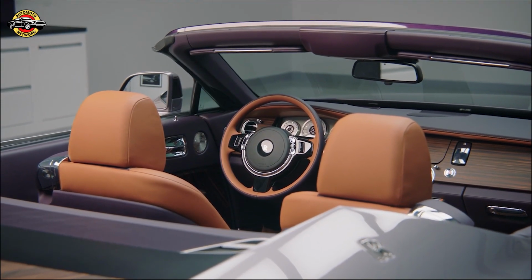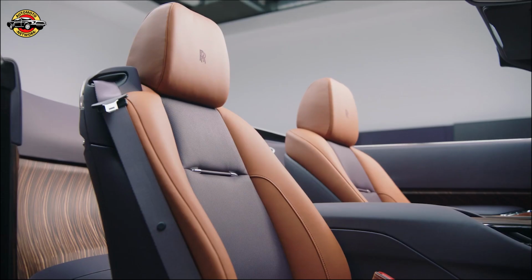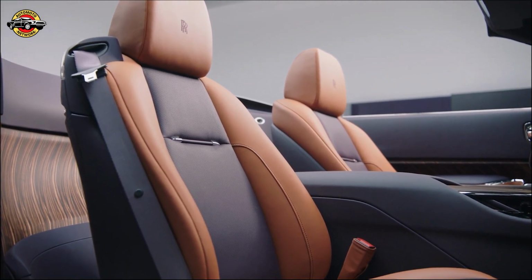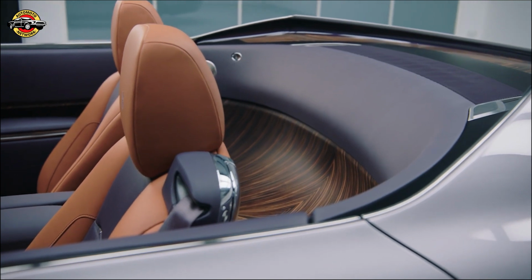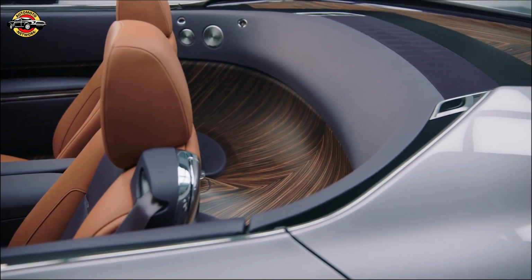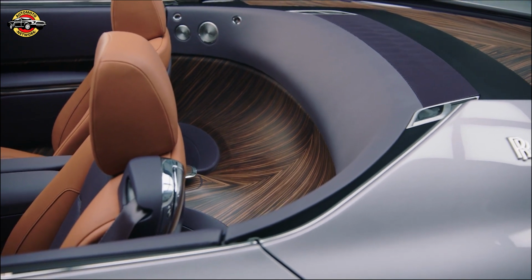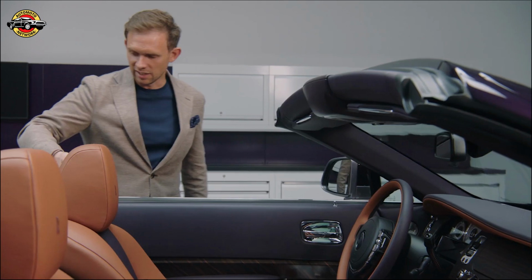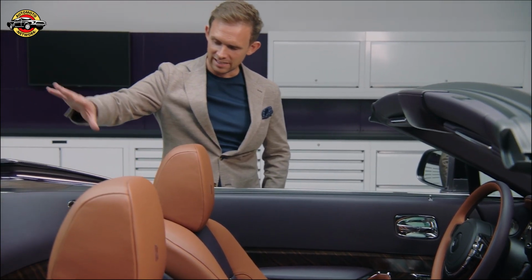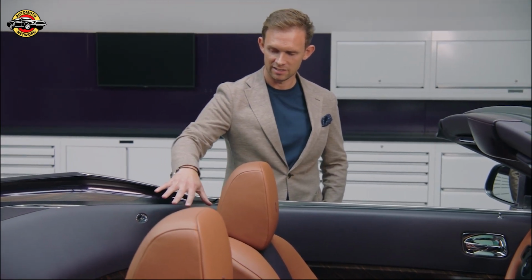Now, the cabin of Droptail is made up of 3 key gestures. The first is the shawl element that takes the line that comes off the grille rearwards in the waist rail and then wraps behind the 2 occupants and encircles them and cossets them within the interior, almost as if it's pulling them forward. And as you see it here, this beautiful sculpture continues the calamander light wood down onto the interior of the car itself.